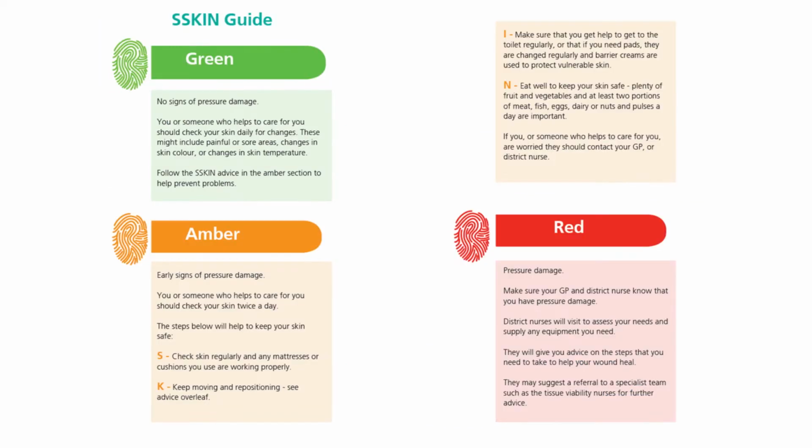And accompanying the tool is a very good guide on skin protection and also prevention of pressure ulcers, a tool that was kindly designed by the NELFT Pressure Ulcer Group, which was led by Deborah Wickens. And it's a really good tool within the packs, which will help and guide you on what you need to do.